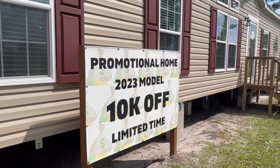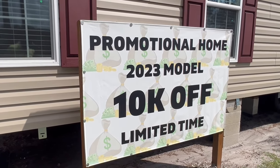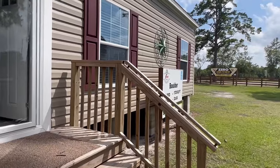So this is a promotional home. They say it's $10,000 off, limited time. Make sure you ask the dealership for more information concerning that matter. Let's see what the Boulder has to offer.